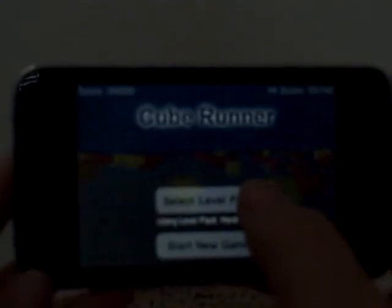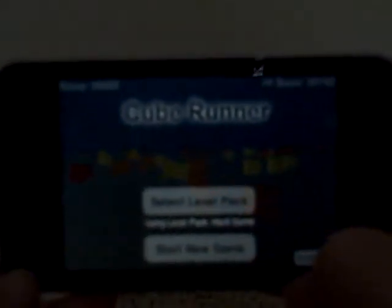So that's Polywog. The next game I'll be talking about is Cube Runner. This game you can listen to your music also, and it will actually stop their music playing, so it'll be much clearer to hear your music. There's three levels, easy, medium, and hard. I'll choose the hard. My high score on hard was 142, so try to beat that.